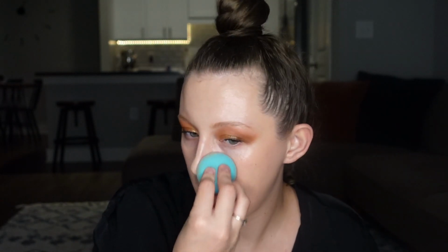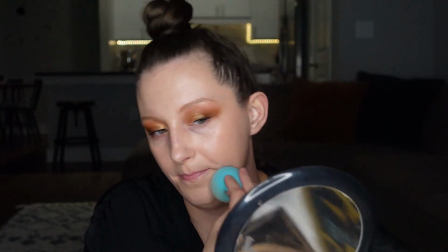So if you're interested in this foundation, just for whatever personal reason, it's great. And the packaging is really nice. This is a nice heavy glass bottle. It's beautiful. That is that.